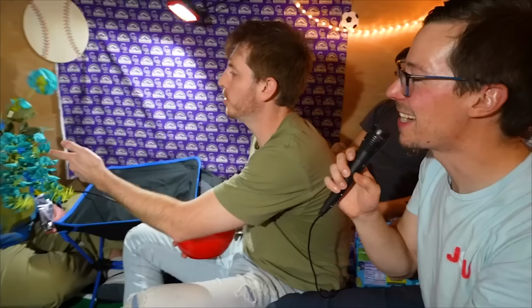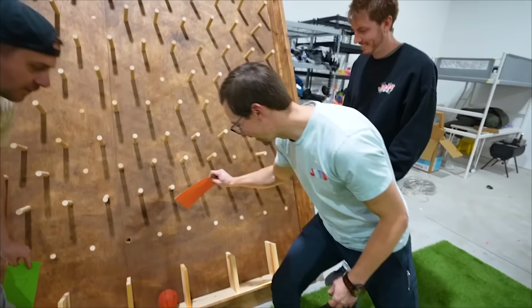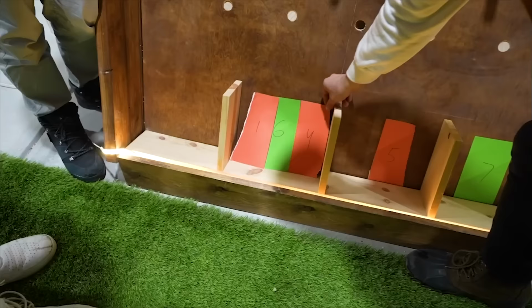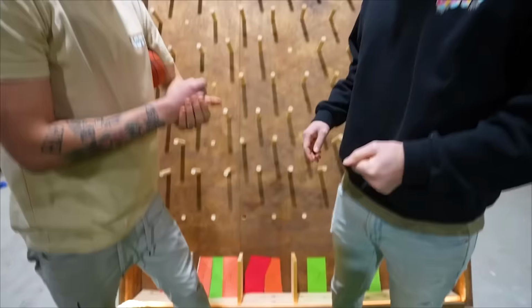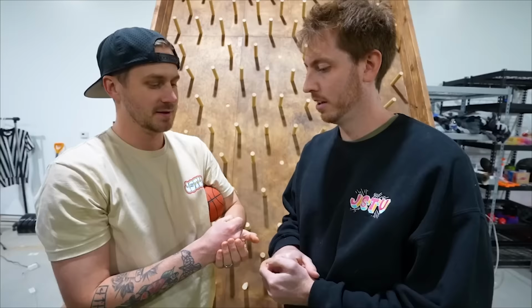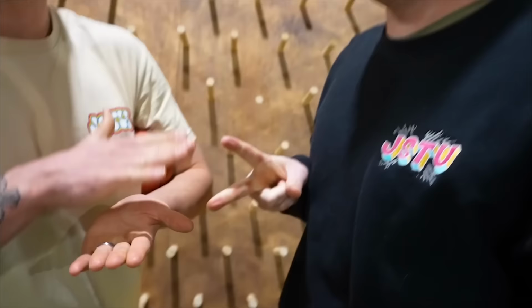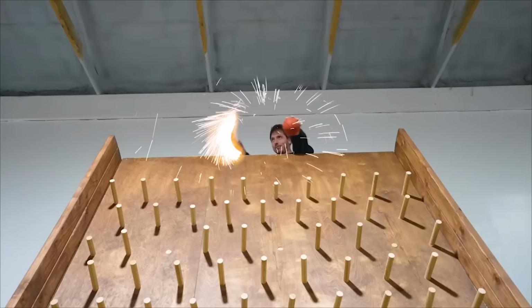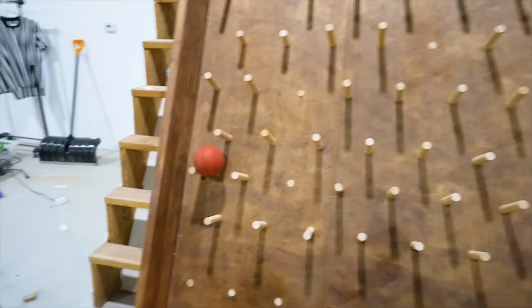We are all starving, so for this next mini game, we're gonna let the Plinko board decide who gets dinner and who doesn't. So we each have our number. Everyone, pick a slot. Whatever slot the ball lands in is who gets DoorDash. I'm so hungry. I am starving. Rock, paper, scissors to decide who drops. It's me, it's me, it's me.